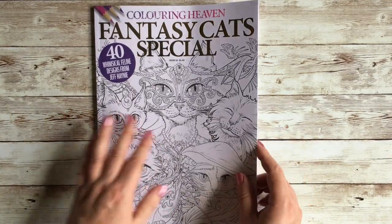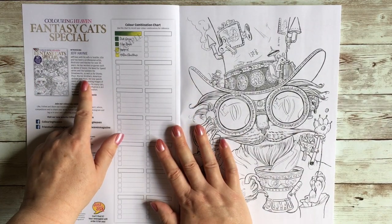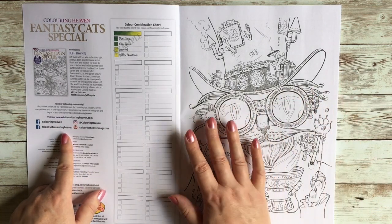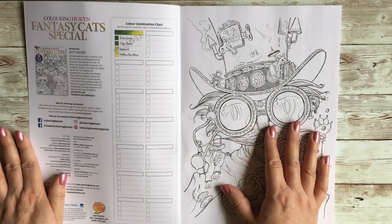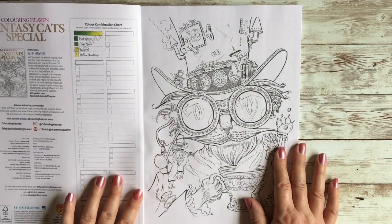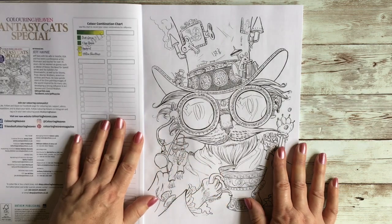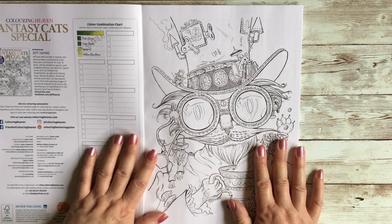Okay, straight on to the flip through then. So I'll just open it up here. As usual, we have a little bit of information about Jeff, and we also have all of the Colouring Heaven social media, including Friends of Colouring Heaven, which is their Facebook group. If you're not in it and you like colouring in Colouring Heaven pictures and are looking for a place to share them, this is a great group. It's a very friendly group. And then we have here, as usual, the colour combination chart, which is a place where you can save details of what pencils or whatever you've used on your pictures, so that if you have to put down your book, then you can remember what they are, or you just want to try out some different combinations, then that is the little place you can do it.